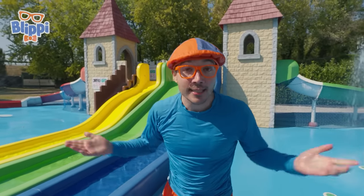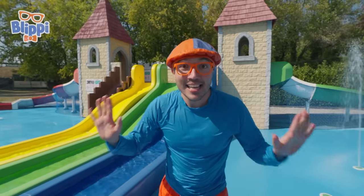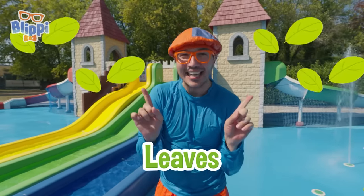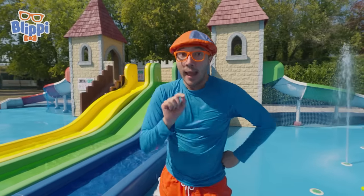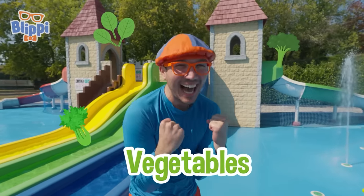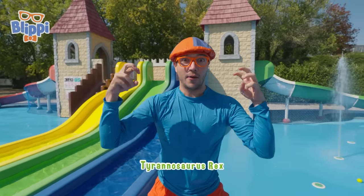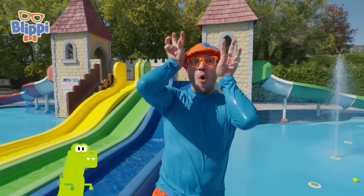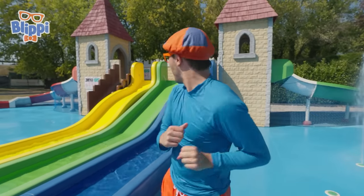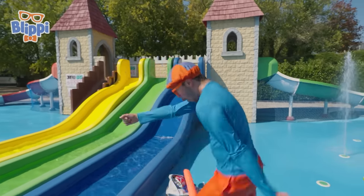Oh, I have an idea. Can you guess it? Okay, I'll give you some hints. This slide is the same color as leaves, tree leaves. And it's the color of really healthy vegetables. Oh, and it's the color of a big Tyrannosaurus Rex! Yeah, that's right. It's the green slide. Let's go! Woohoo!